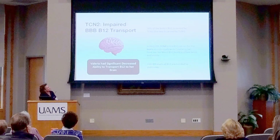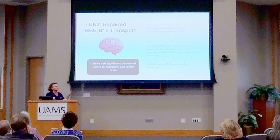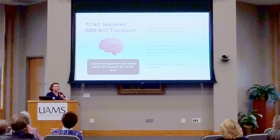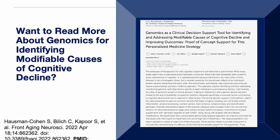So for her, this is that B12 conversation I was talking about. She not only had trouble transporting out of the GI tract, but also transporting across the blood-brain barrier. So that's a TCN2 SNP. And about 30% of the population or more have two carriers, so it's actually pretty common. It's not going to hurt your loved one to try a little methyl B12 injection and see if they get better. You're not going to overdose them on B12. So this was her overall picture.